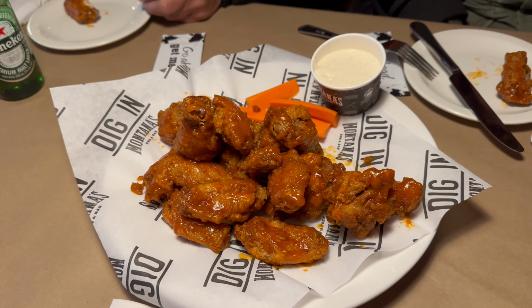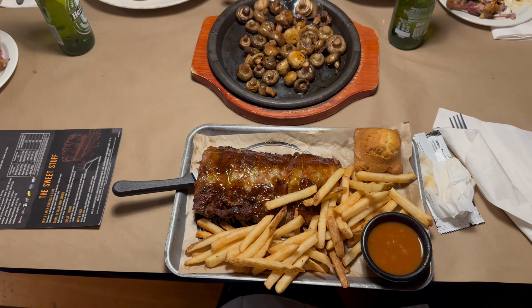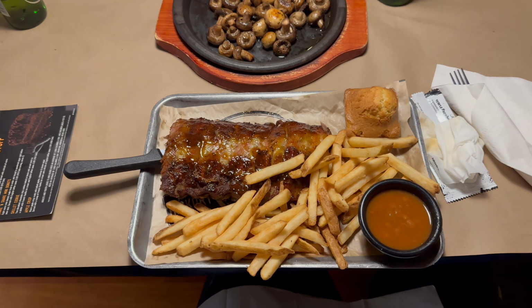The portion. It's too big. Dinner was lovely. Always nice to catch up with my nanny.